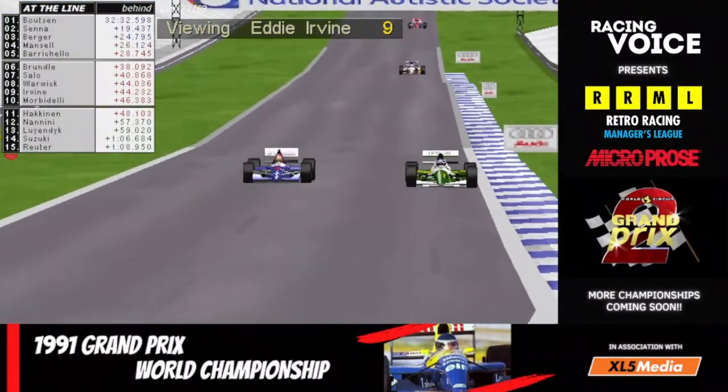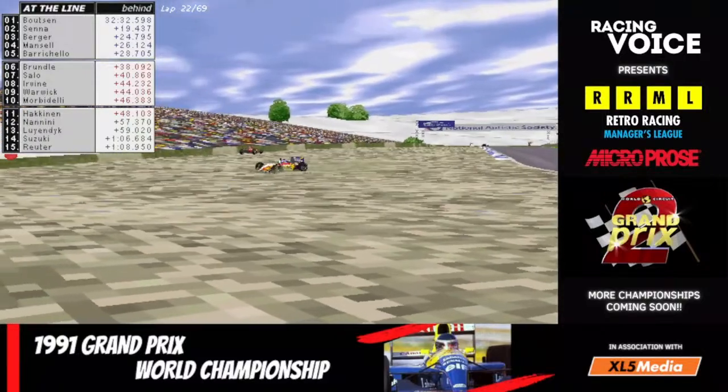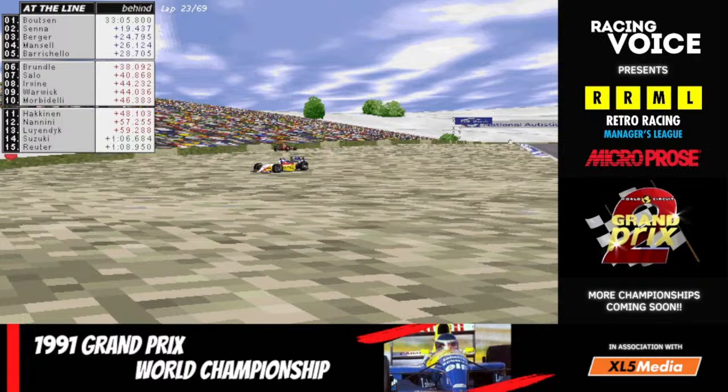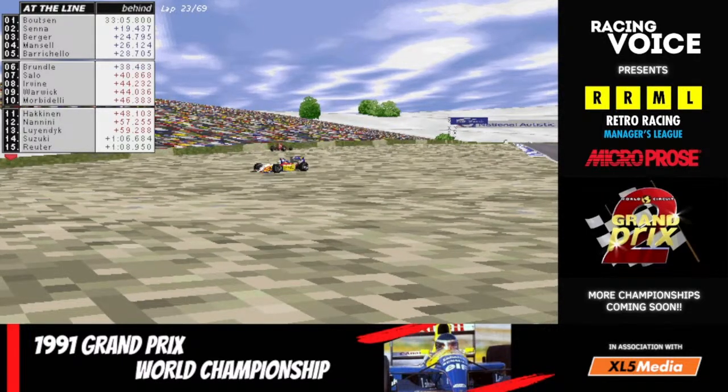And there's Eddie Irvine making the bid on the inside of Paul Warwick, and that's Modena. Stefano Modena spins the Lola off at turn 1. So Stefano Modena spins the MasterCard Lola clean off the race circuit. So a big moment there.